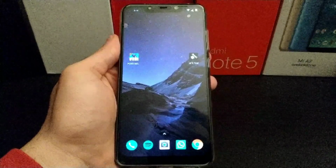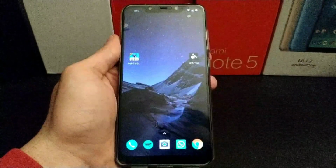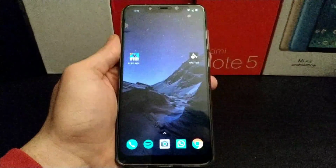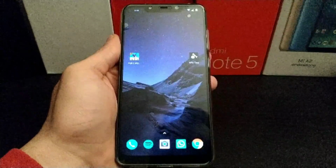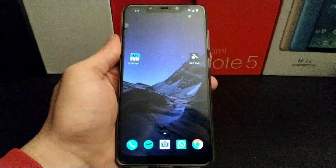Today I'm gonna test out PUBG Mobile, the global lightspeed version, using the GFX tool. Today I'm trying it out with the Pocophone F1 by Xiaomi. It has the Snapdragon 845 and 6 gigs of RAM.